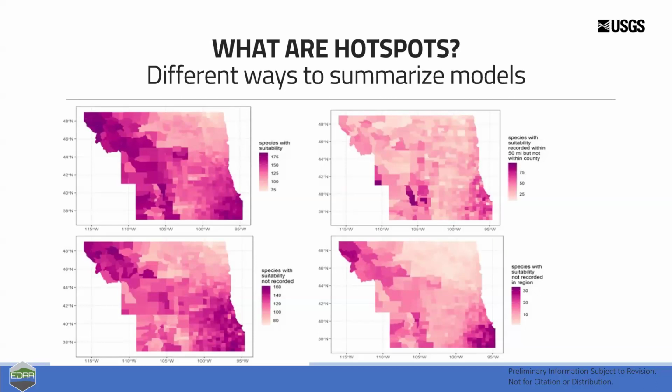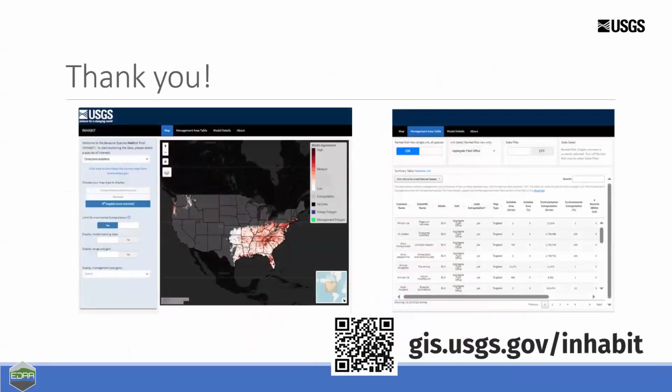And so there's different ways that these can be summarized and different information they could provide that could be used in different ways. And thanks for listening. I also want to mention that we're always happy to receive suggestions for further species or changes to the website or any questions related to it. Thank you.